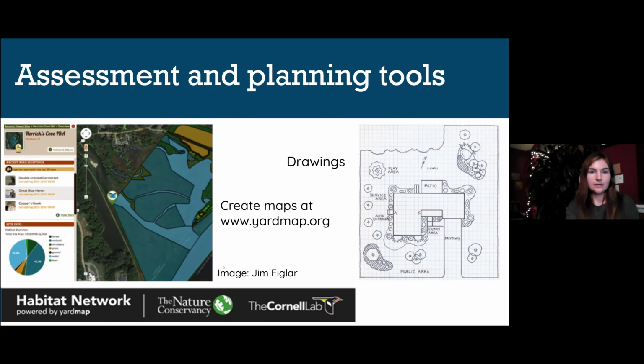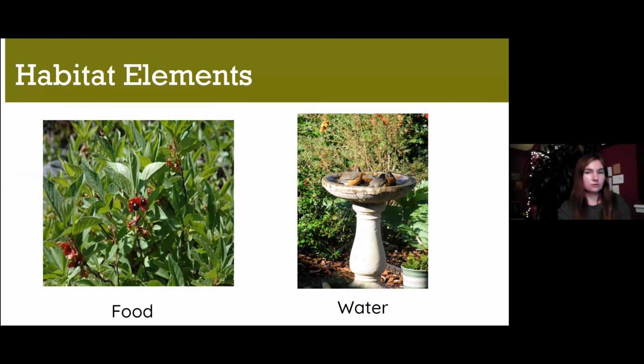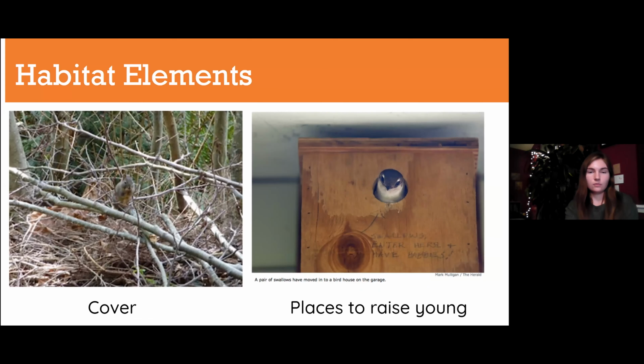So, habitat elements. We have food, water, cover, and places to raise young. So the element that we'll be focusing on the most today is native plants as food, but we'll be touching on all of these.